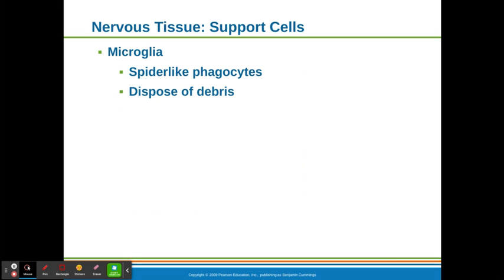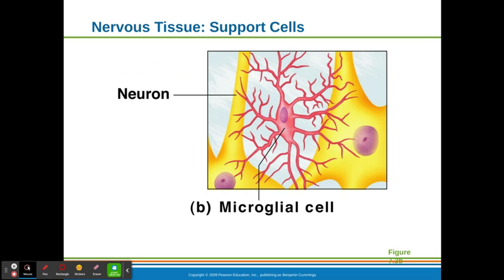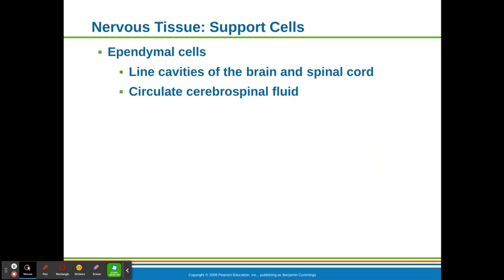Now, the next that we have are microglia. Microglia, these are spider-like phagocytes. They will help dispose of debris within the cell. So if something does get into the brain, maybe even damage neurons themselves, these microglia will help to dispose of that and get it out of the central nervous system. So we see, again, we have this centralized cell body, these projections coming out, branching into smaller and smaller pieces to phagocytize anything that is in need of being removed.